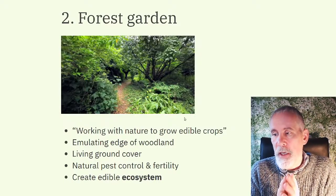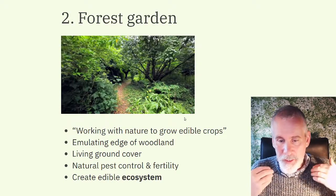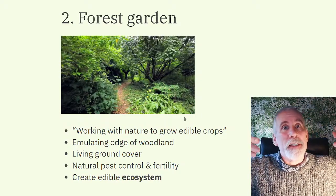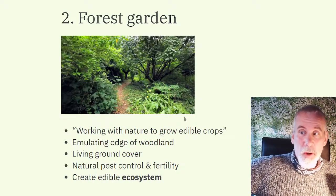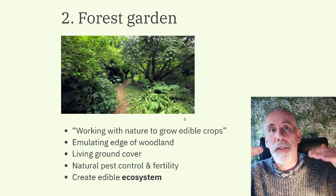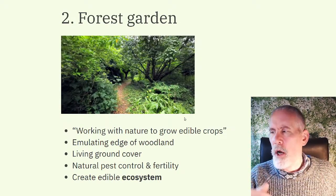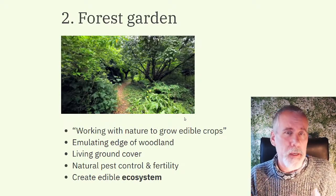By creating an ecosystem, you're creating an edible ecosystem. You're inviting insects into your garden, and then by default you are inviting in the predators of those insects, and you keep a balance. And this is what we're after. There's less work for you to do because nature is doing the work. I think it's called integrated pest control. It's an agricultural term, but it's the same kind of thing.